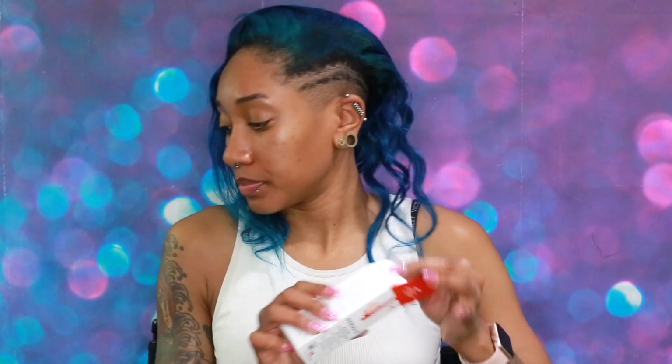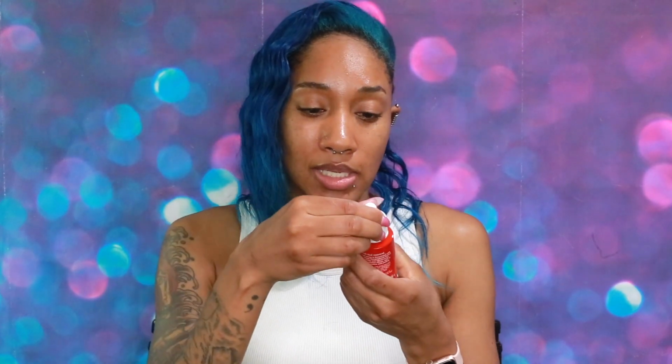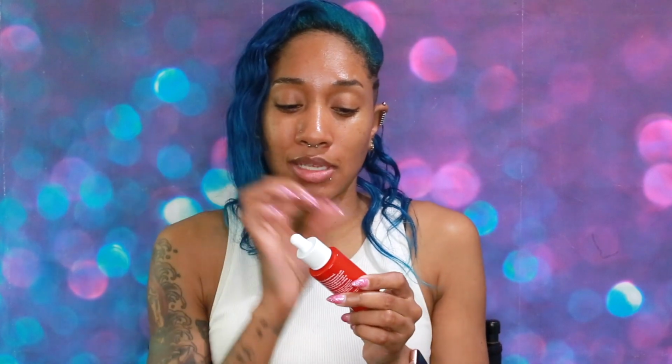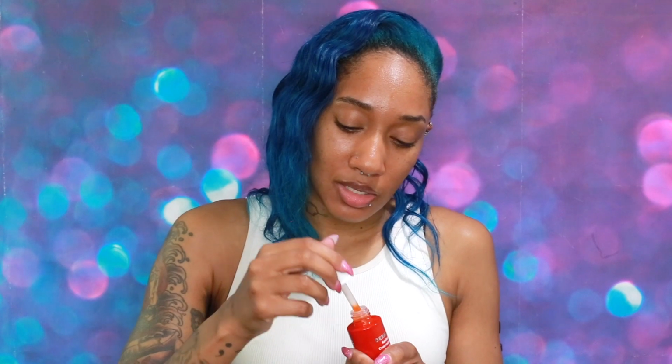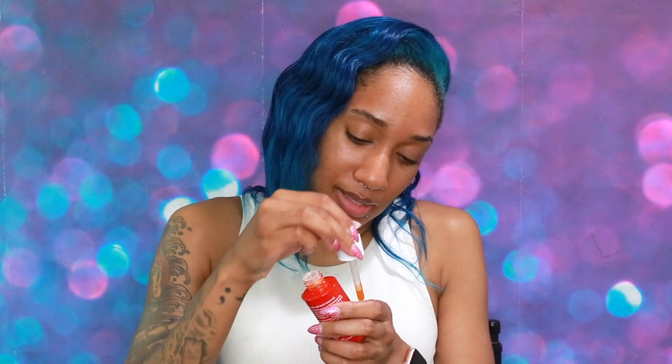Okay, let's see. It is a completely red bottle. You cannot see what's inside. It makes me feel like they're blocking out sun from this, which is why they say you're a sunscreen. Oh, look at that. Looks like orange soda. And we know who loves orange soda. If you don't, you are way too young and I don't know what you're doing.